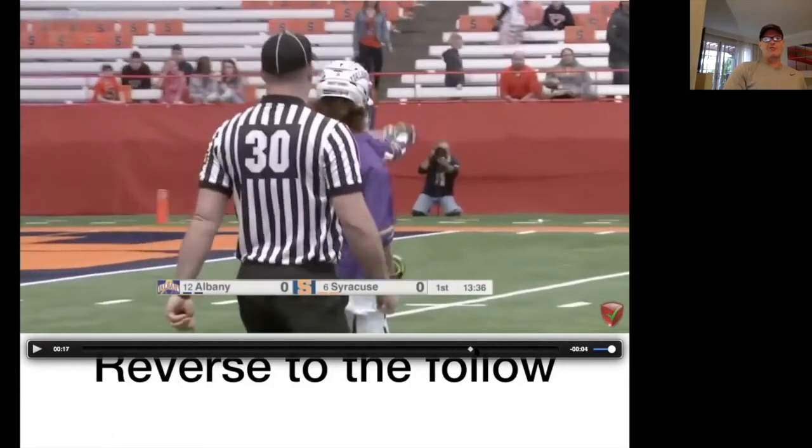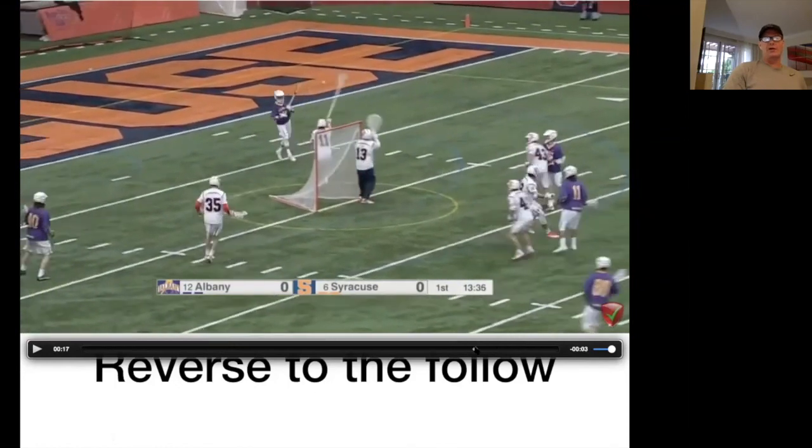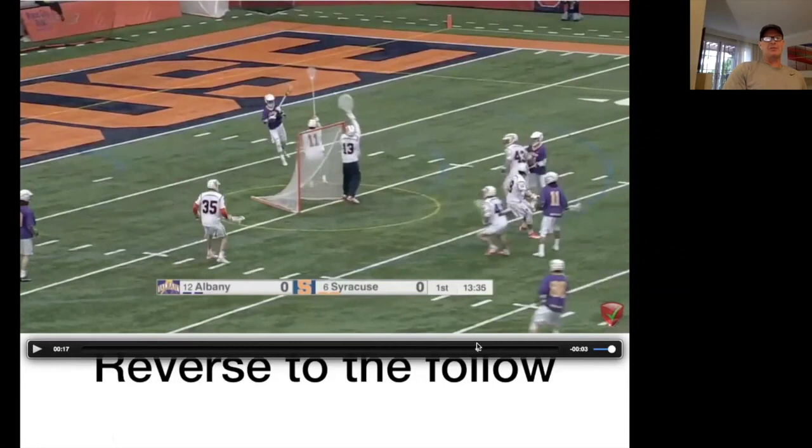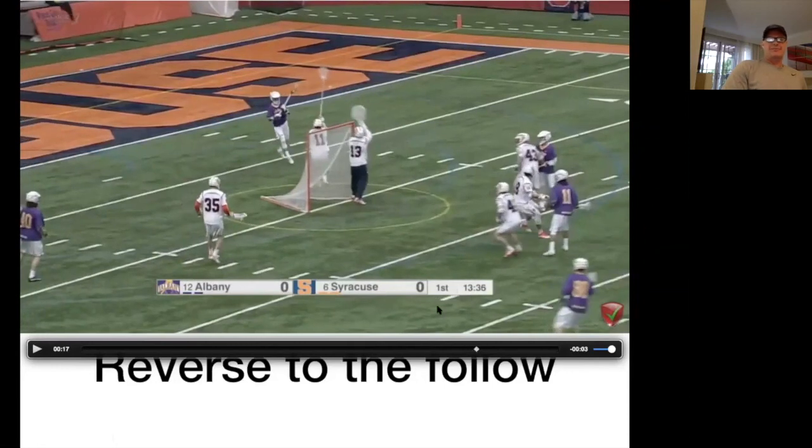is really one of the best looks going, because what ends up happening is that the defense, when the ball goes to X, the whole defense begins to rotate this way. Everybody is flowing with the expected pass to the backside. And so when you take advantage of reversing it to the follow, it's pretty huge.